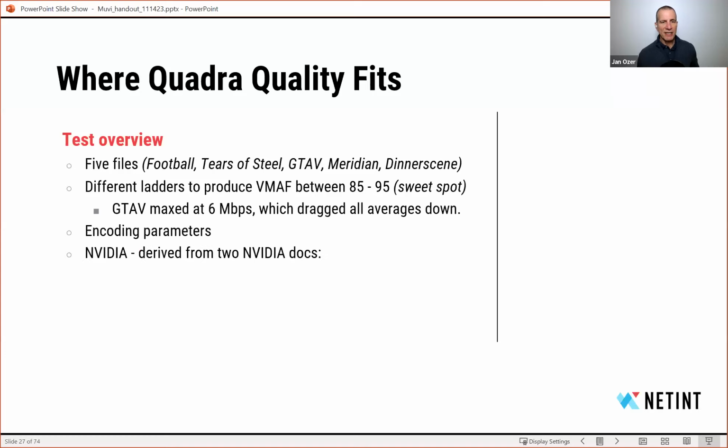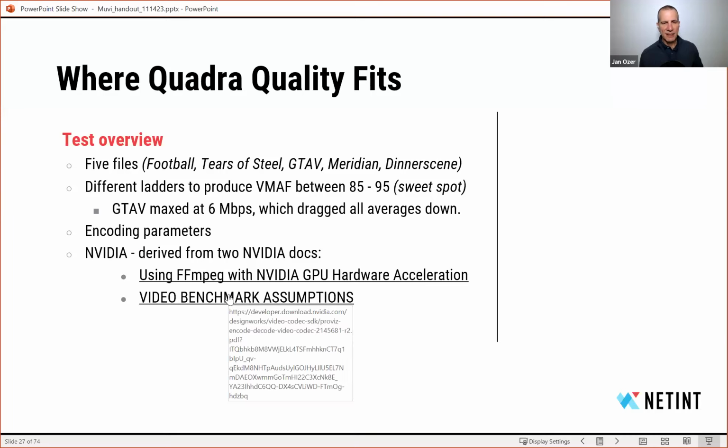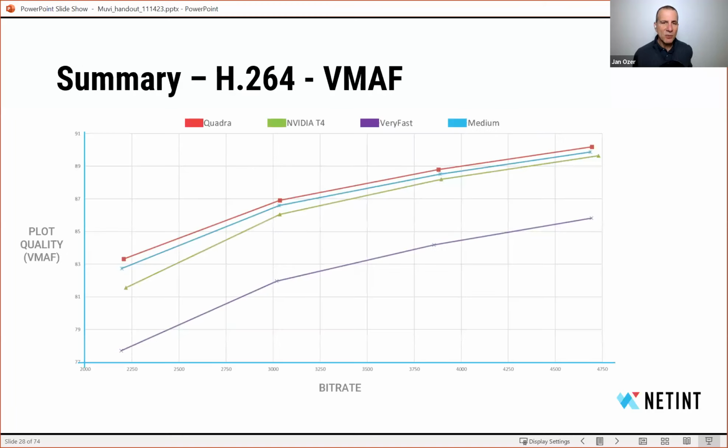The encoding parameters that I used when I encoded for NVIDIA, I used 2 NVIDIA documents as guides. Links are in the handout, which if you want, contact Movie and I'll make it available to them. And also these video benchmark assumptions, again, a link is in the document. And what I measured was overall VMAF using the harmonic mean, low frame VMAF, as I expressed, it's a measure of the potential for transient quality problems. And this is what it looks like.